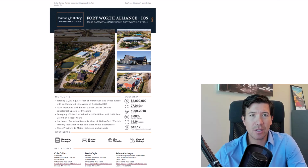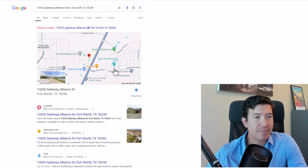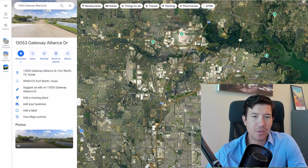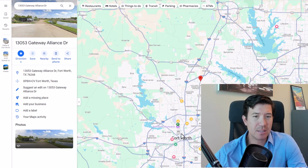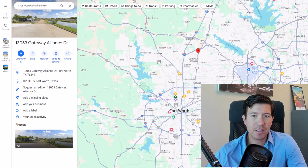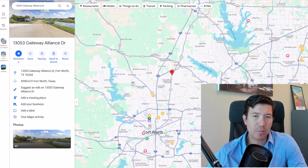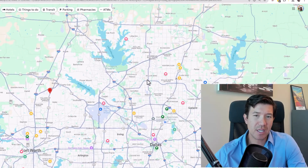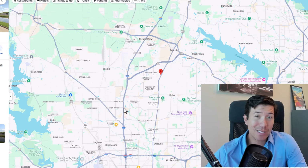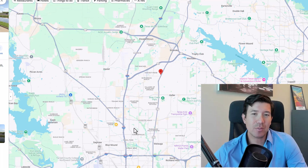So the first place I go is Google Maps. So here we are at Google Maps. First thing I do is zoom out a bit. You can see this location. If you're familiar with DFW, you've got these major areas of Dallas, you've got Fort Worth inside the loop, DFW Airport is kind of its own submarket, North Texas over here. But North Fort Worth is booming. I really like it as a market. It's very strong with job growth. It's a desirable place to live.